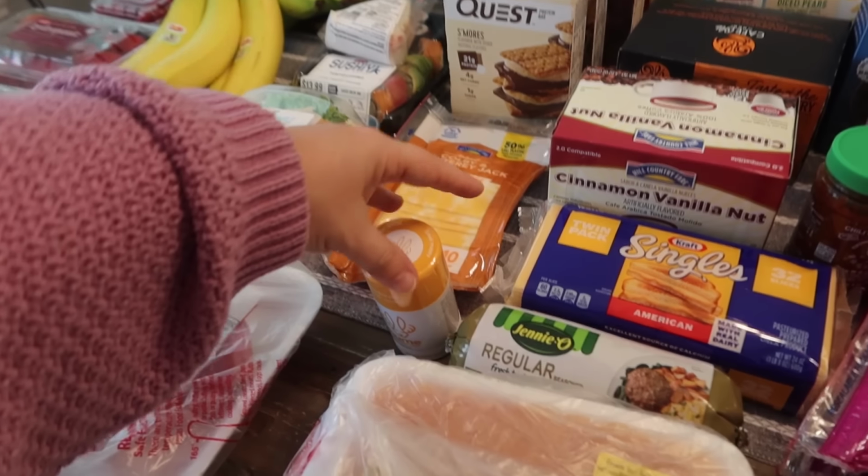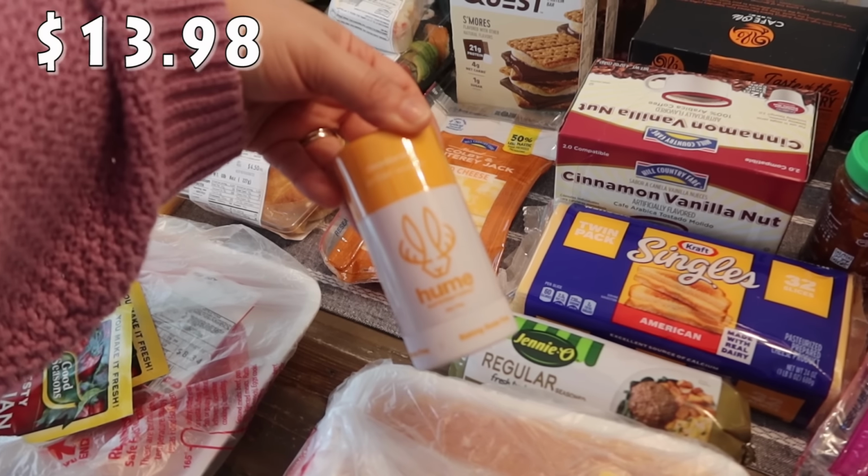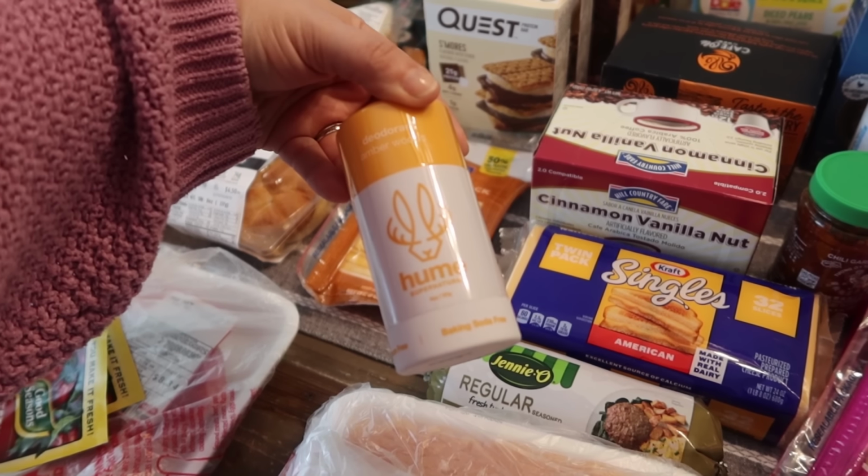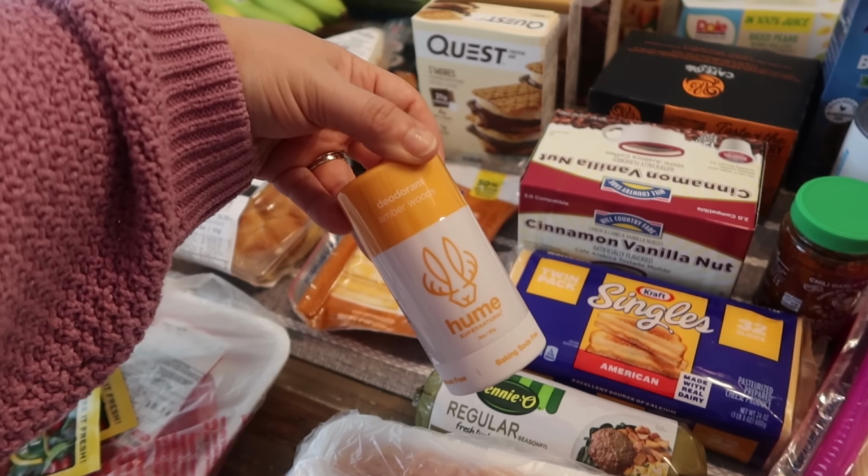Coming down here, Mark needed some deodorant, so he picked this one up. I don't think he's ever tried this kind before, but he got this Hume Supernatural deodorant in the scent Amber Woods.